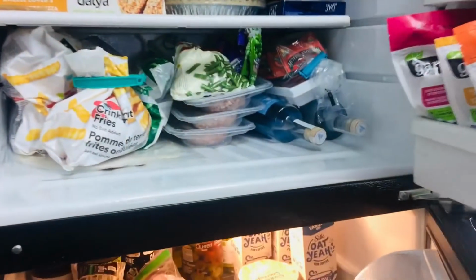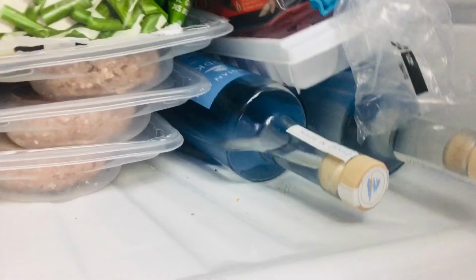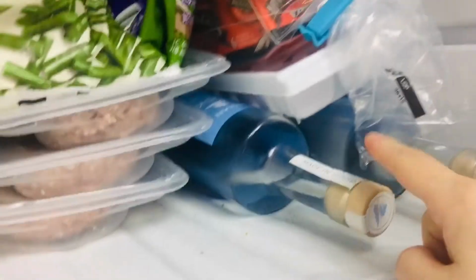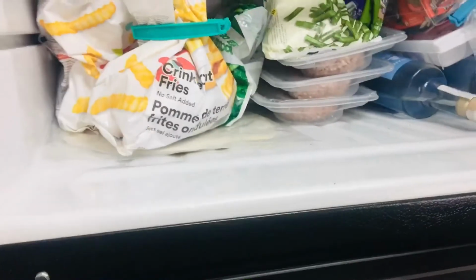And then we go look in the freezer. Oh boy, oh boy, oh boy. First thing you see is vodka. This, by the way, if you live in Ontario, this is made in Georgian Bay. It's a great vodka, local vodka.